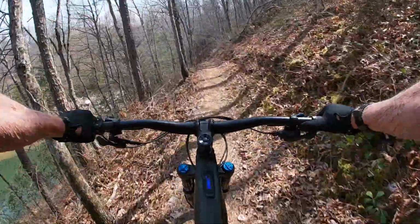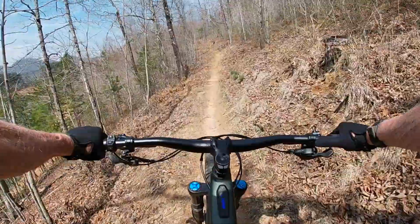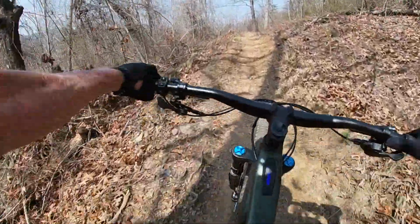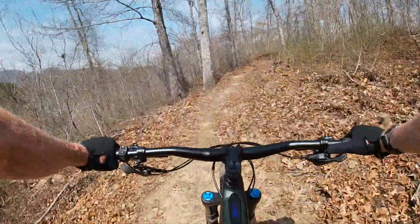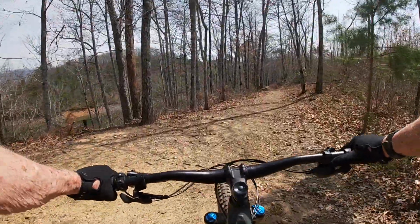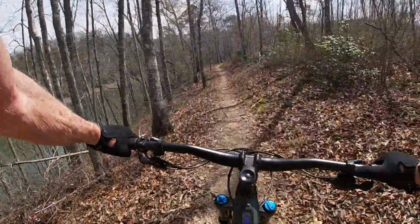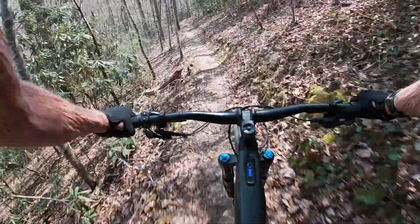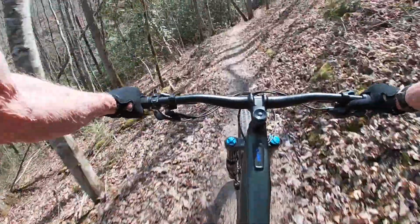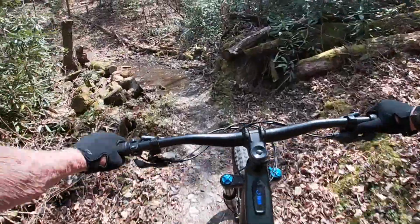Love it. The combination of the e-bike power and the long suspension allows this thing to just roll right over roots on steep pitches like that. Brakes are wet. And about to get wetter.